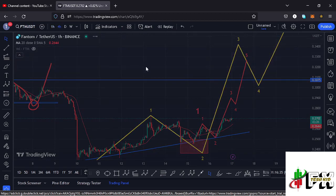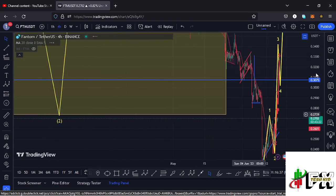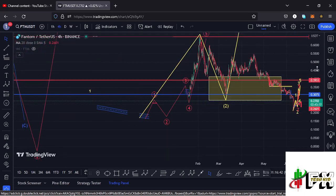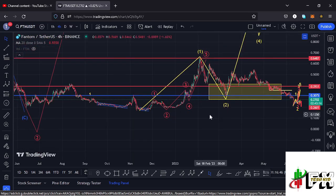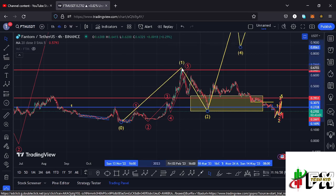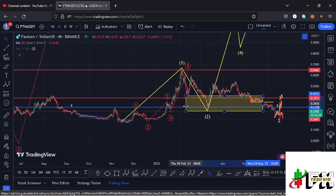Also jumping to the 4-hour chart for further analysis and to give you what I'm expecting from the long-term point of view here on the Fantom chart. You can see that after seeing our December lows down here, we saw a 5-wave move to the upside, giving us a high at around the $0.65 mark, completing the formation of this larger Elliott wave count 1. Then we started a corrective structure in the formation of a larger Elliott wave count 2, fully maximizing our minimum target area highlighted on the charts using this yellow target box.